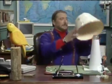In the meantime, I'm going to figure out something to do with this lighthouse. Try this. What do you think? I kind of like it.